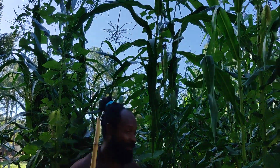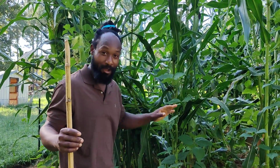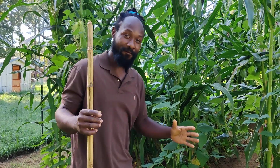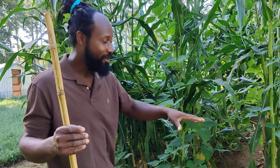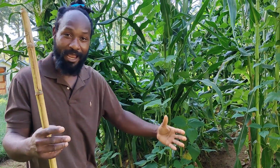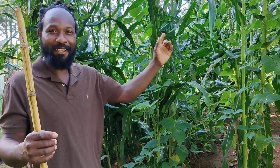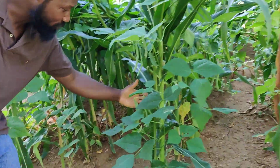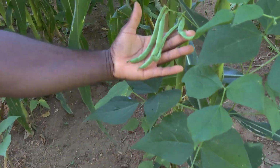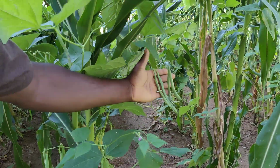This corn here is towering over us in this garden. And also with these green beans, remember I was telling you all, if you don't have space and you want to get the most out of your little corn patch, just put some kind of beans that can vine up the corn, and that is what we have right here. Now I just want to show you this little cluster of rattlesnake pole bean. I am telling you, they are doing fantastic.